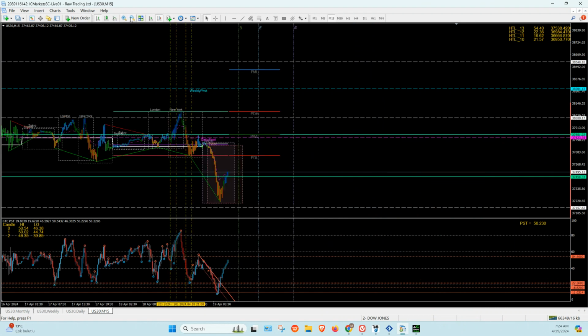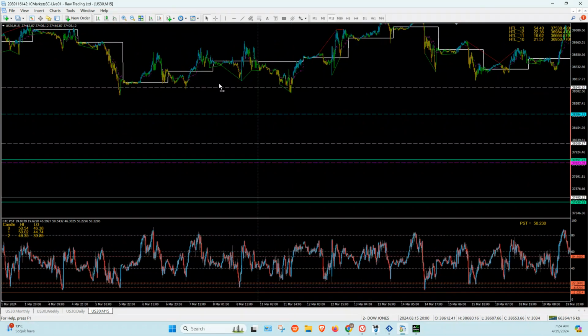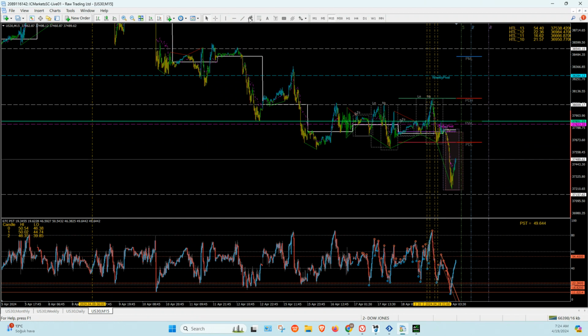Let me just check where that's coming from. That was probably a target. Let's get rid of that now so we're not confused. As you can see, there's a big push down, not a problem. Market goes up, we can sell off again. You can also use your technical analysis there. If we're getting up into this zone, the opening closing zone, we're good to sell off. I will get rid of that too.